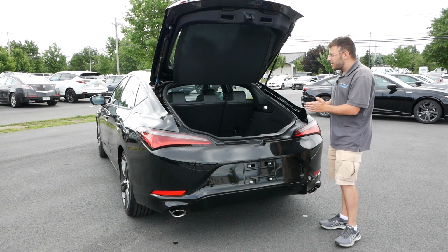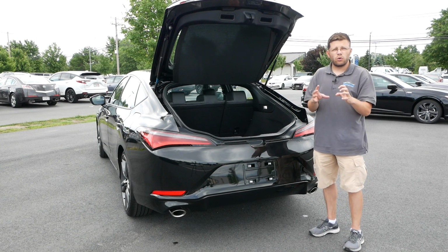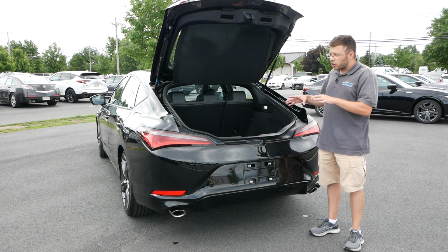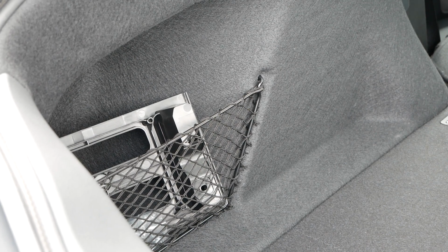And that right there is why I feel the Acura Integra, even with just 200 horsepower, this car will definitely appeal to not only enthusiasts, but also consumers looking for a car in this price range. Also on the left side of the rear cargo area, you will have some netting for some smaller items, such as car detailing equipment or a first aid kit.